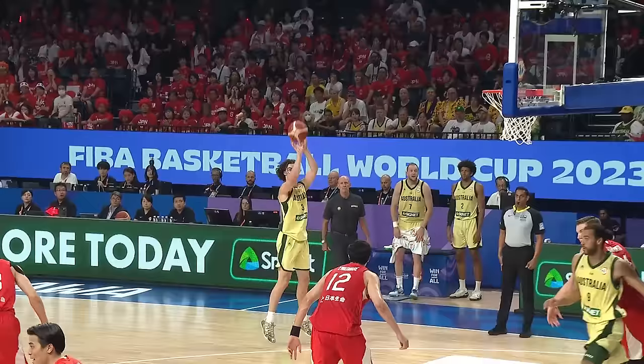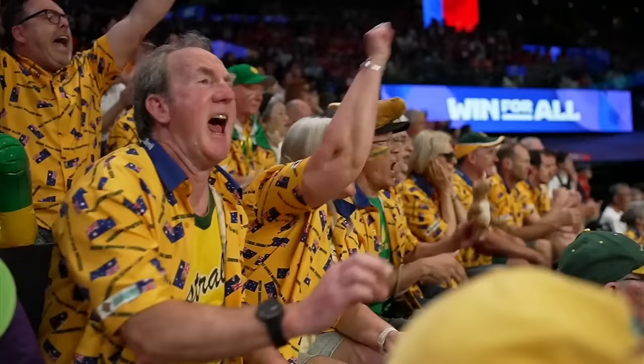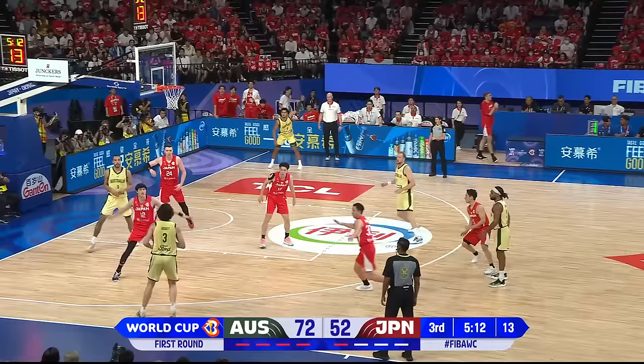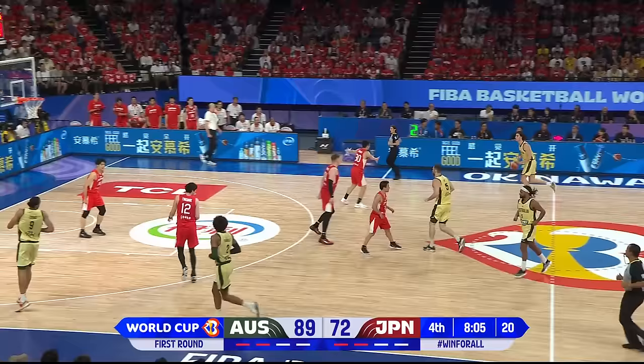Wide open, and that's the one they're going to make you. You see almost a sense of relief from Giddey that he finally knocked one down. But that's just a practice shooting drill when you're that wide open. And to try and protect his bigs from that, and they're not able to get it done. Giddey cross court, Josh Green in the corner. And that one stings as he matched Mills.